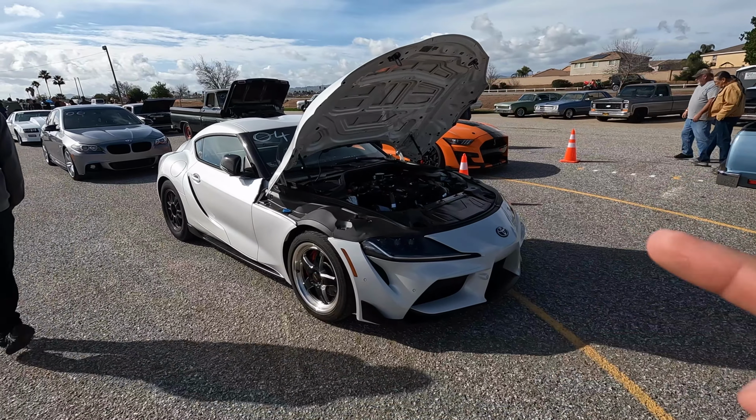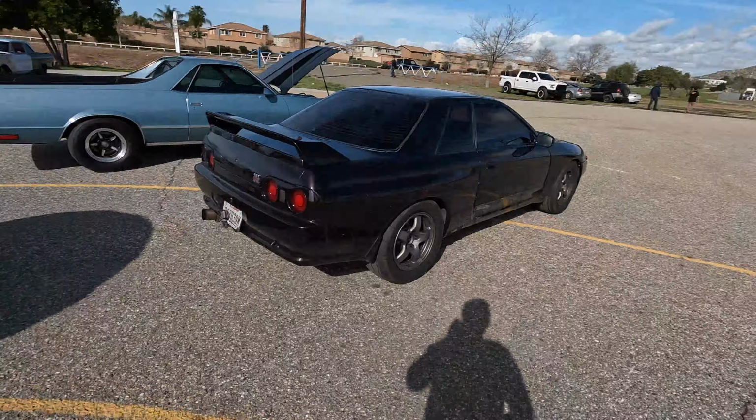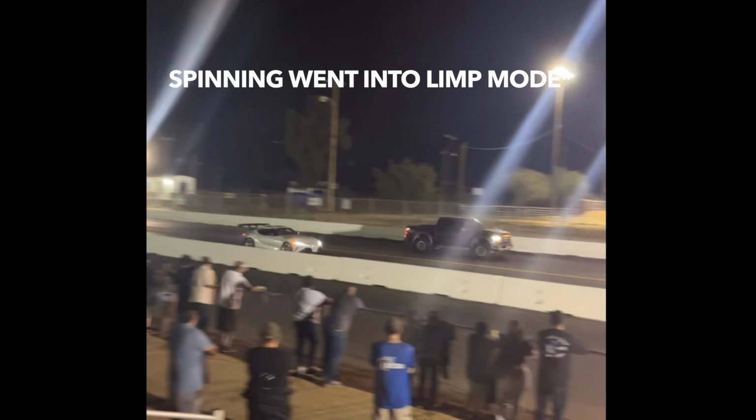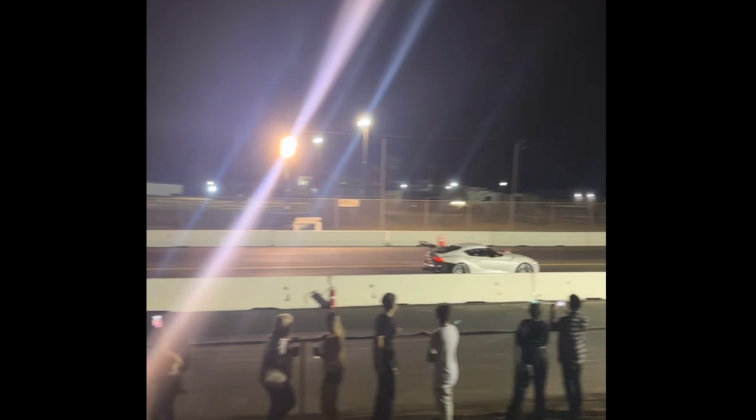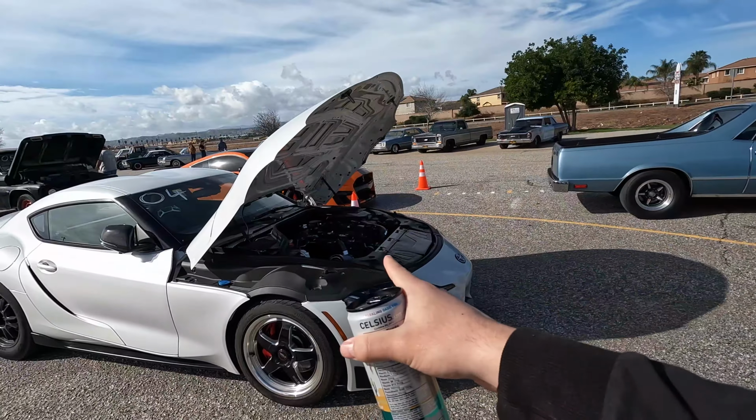Cause last time I took my car down the track, I just spun all the way through second, third gear. I'm so mad at him right now. I'm excited to see this go down the track.